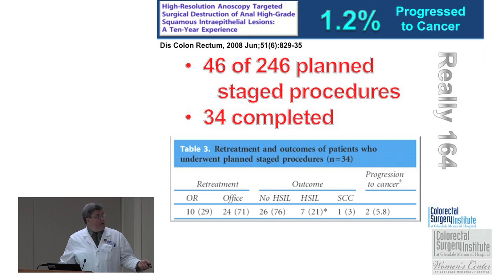Of the ones that completed it, 3% had squamous cell carcinoma initially, and after their first excision, they found squamous cell, and then another 5.8% got squamous cell carcinoma while they watched them. So really, you could say somewhere between 5.8 and 8.8% of their patients developed cancer on this protocol as they're going through it. So the highest risk patient seems to be a little higher than that. And then the biggest problem with the study is there's no control group. They didn't have a group of people that they watched and didn't do anything to and see what happens.